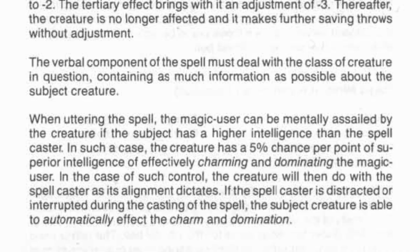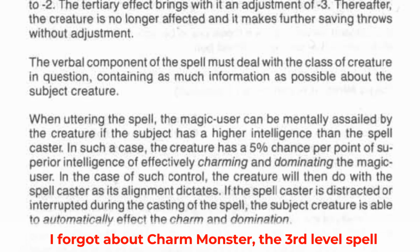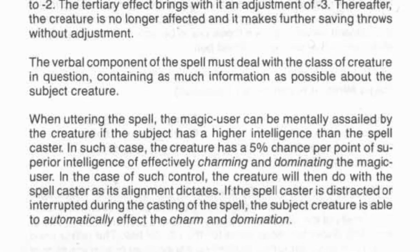I'd have to check the charm spell description, but I have some memory that a lot of creatures are not affected by it, and so it would have been nice to have a more complete list of the available spells that would be affected by this. This is a 5th level spell. It doesn't guarantee anything. It might help, but I'm not sure it is worth a 5th level spell slot.